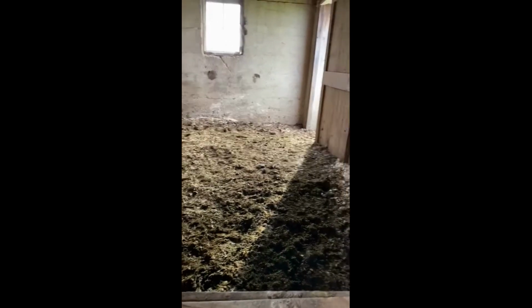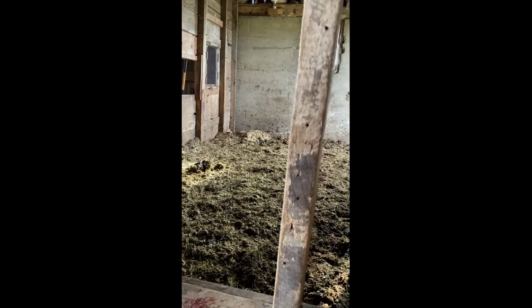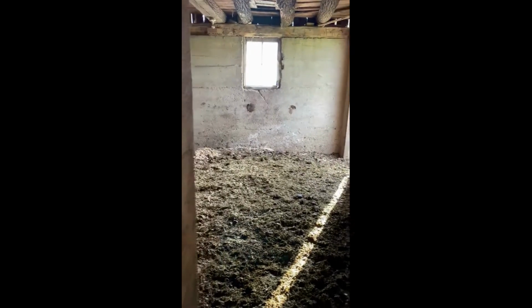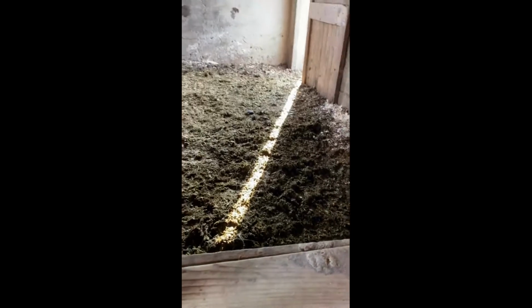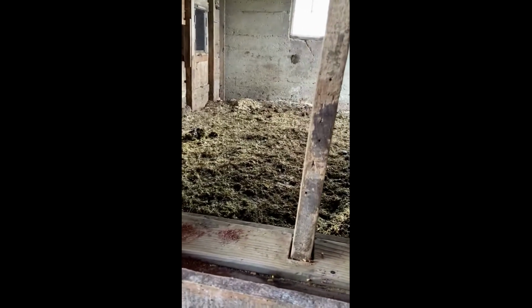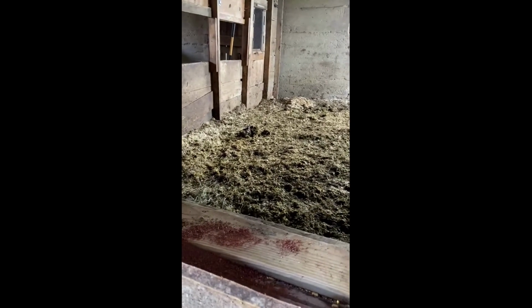Okay, so there's the stall. And yes, I know it's a little bit dirty right now. It hasn't been cleaned in quite a while, but it's actually very light and fluffy stuff. I want to clean up some of the stuff right back there against the wall, and some of the stuff up closer. But it's actually absorbing most of the moisture, so it stays really dry in there. It does turn a dark brown from the manure, but it's composting really well. We've been very happy with it.